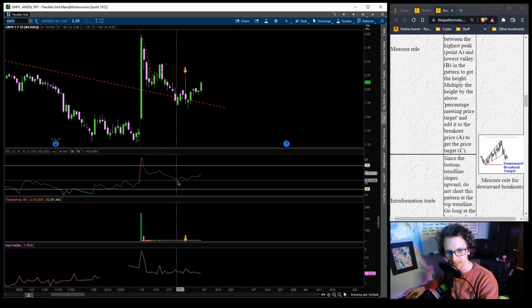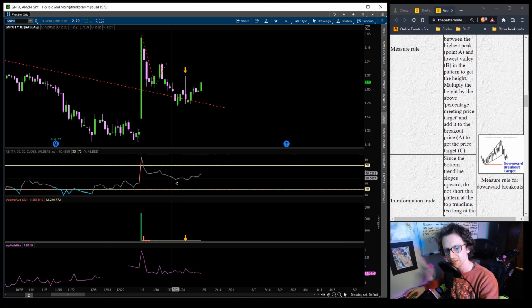And the RSI dipped and dipped and dipped. And here we are. We're seeing the RSI turn around at just about that 45 level, just under 50. And it is behaving somewhat like a chart pattern almost.